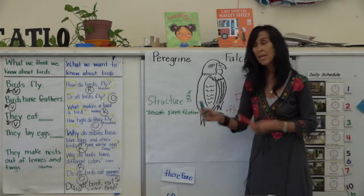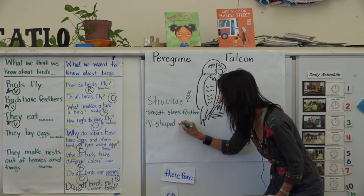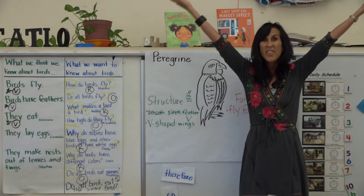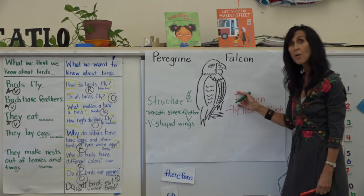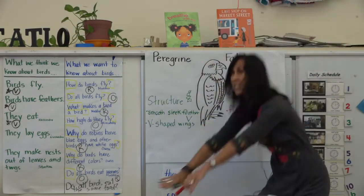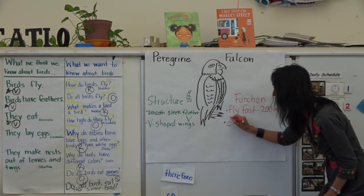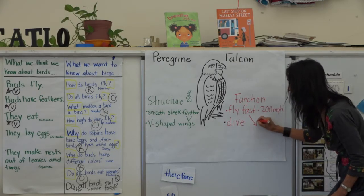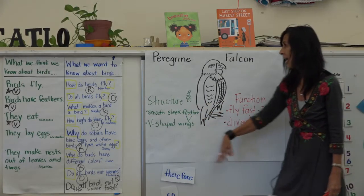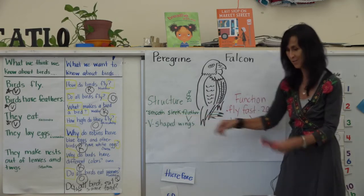Here's another structure, something else the peregrine falcon has. It has V-shaped wings. And I'm going to do a sketch here of a V shape. Make a V with me. It's a letter in the alphabet. The V-shaped wings help the bird fly really fast. That's part of the job. But the V-shaped wings also help the peregrine falcon to dive and catch its prey. Say dive. Oops, almost wrote it in the wrong color. The function of the V-shaped wings is to dive. That's what it has. That's the job. Hey, how do birds fly? With their V-shaped wings and their smooth, sleek feathers.